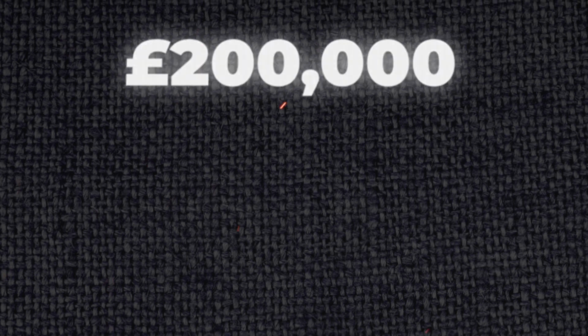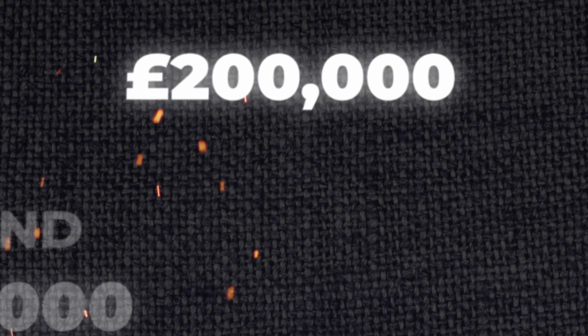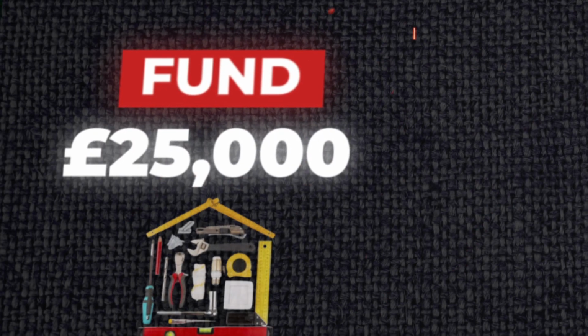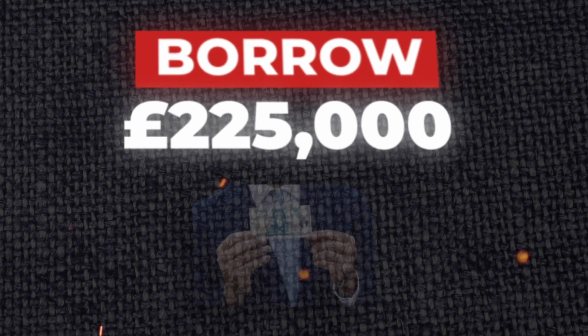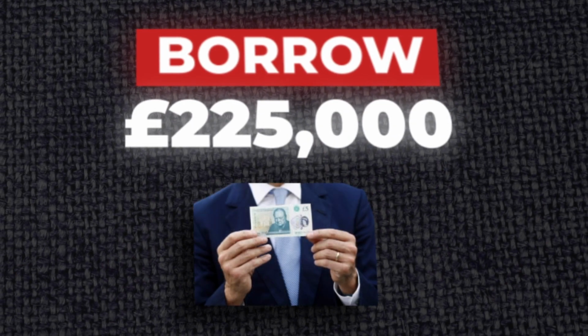Remortgaging involves paying off your current mortgage and borrowing extra. For example, if you owe your current mortgage lender, say £200,000, and you wanted to fund £25,000 worth of home improvements, you would borrow £225,000 from the new mortgage lender.